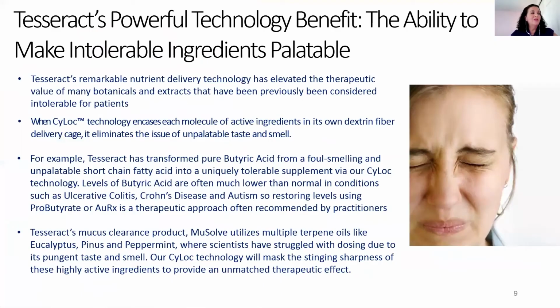Next slide, please. So talking about Tesseract's powerful technology benefit, the ability to make intolerable ingredients palatable. So I'll go through some examples. Tesseract's remarkable nutrient delivery technology has elevated the therapeutic value of many botanicals and extracts that have been previously considered intolerable for patients. So when Silock technology encases each molecule of active ingredients in its own dextrin fiber delivery cage, it eliminates the issue of unpalatable taste and smell.